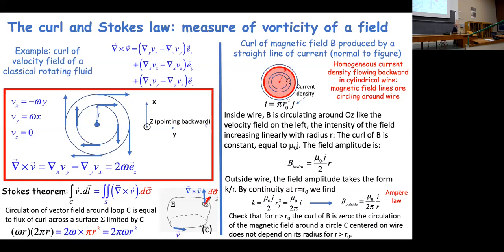And I let you do that as an exercise. You can find, if you express the magnetic field outside the wire as a tangential field which rotates with an amplitude equal to 1 over R, you compute the curl and you find zero. What does it mean? It means that if you increase the radius, the circulation does not change. The field decreases as 1 over R, but the circumference increases as R and the product does not change, which means that the flux of the curl of B across this corona is zero, which means that the curl of B is zero. And you find it by doing the calculation.